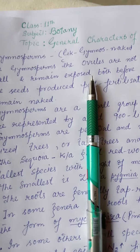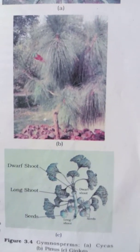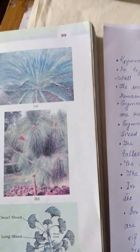Today we are going to discuss the general characters of gymnosperms. Gymnosperms are a very special class of plants found all over the world, and we Kashmiris are quite familiar with the gymnosperms.